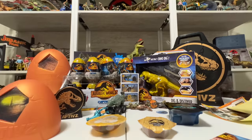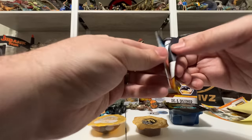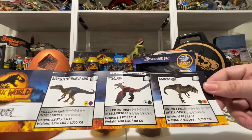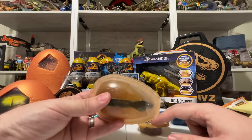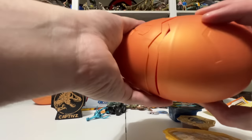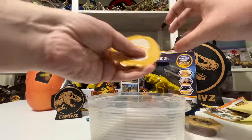I'm going to get the little Pyroraptor, and then the insert. I think the insert shows what three giant dinos there are: the giant Baryonyx, the giant Pyroraptor, and the giant Giga. So it looks like I'm going to have to dig this out of the slime. So I guess it's not a bad thing that I dropped one of my eggs. It's not a bad thing that I got this container out to catch some slime. So let's go ahead and open up this amber.